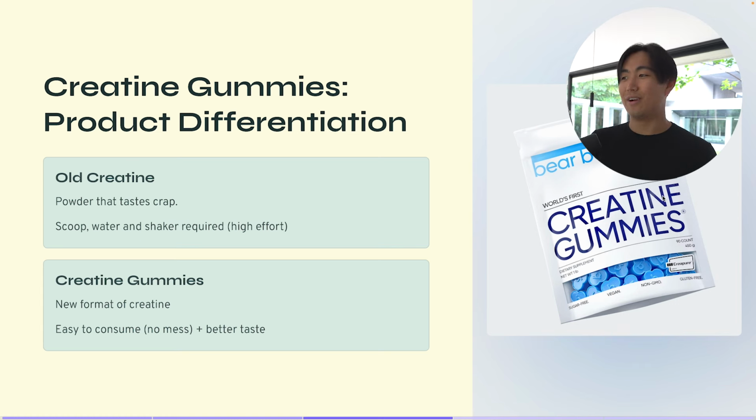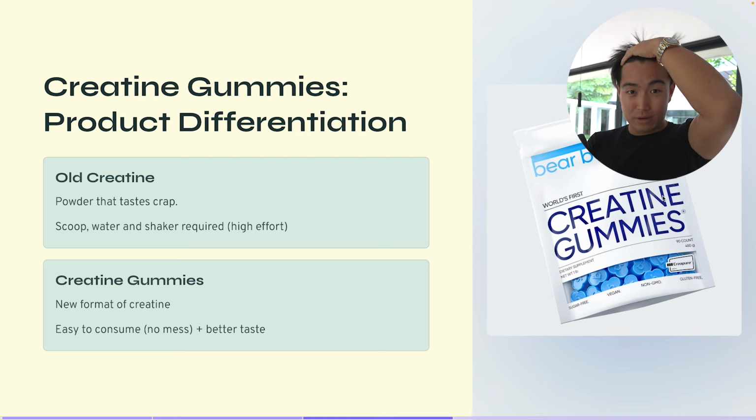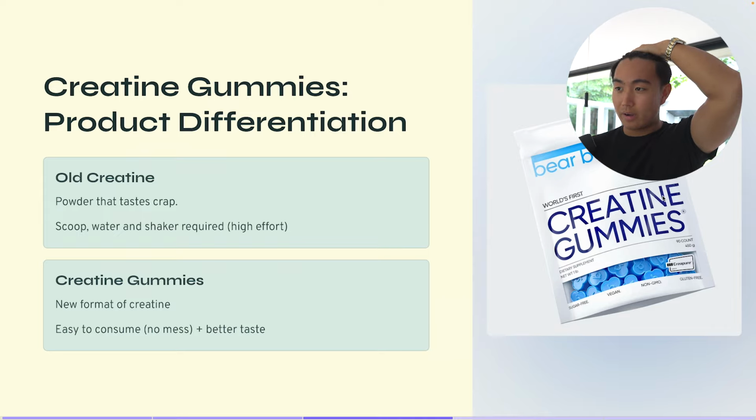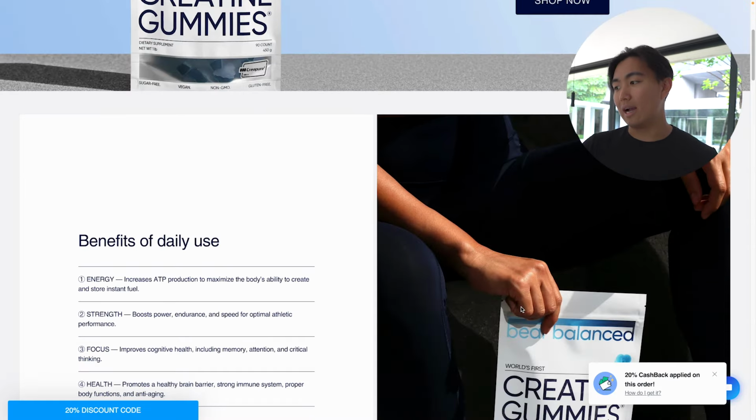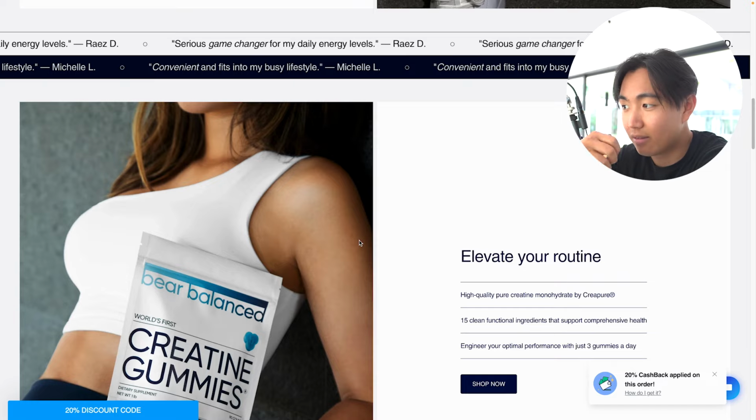It's just high effort, right? Whereas they innovated on the format of the actual product and the delivery mechanism of the product. So the reason why I wanted to highlight these guys to you specifically is because most people, when they think about product differentiation and innovation in any given market, always think that you have to change something drastic about the actual product itself.